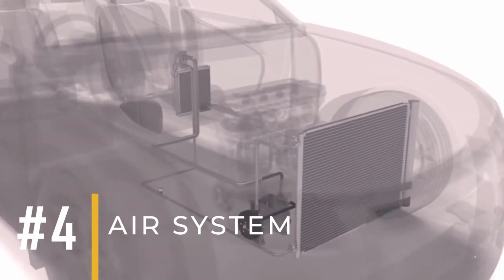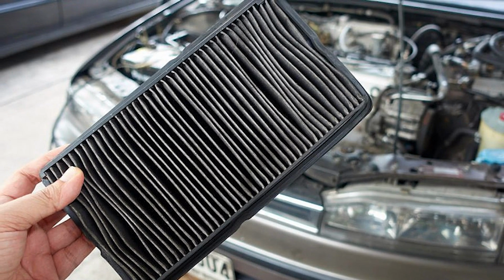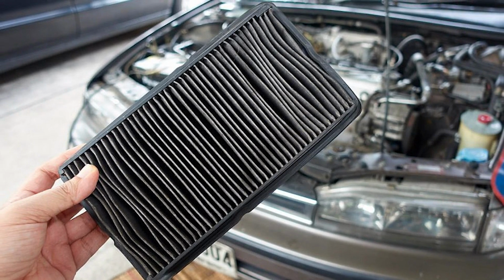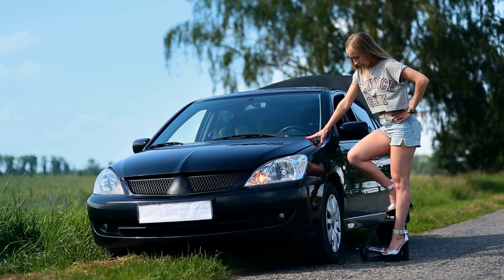Air system. The air system is responsible for bringing in air and mixing it with fuel in just the right proportions to keep the engine running smoothly. But if this system springs a leak, or if it gets clogged up with dirt or contaminants, it can cause your car to start running rough.